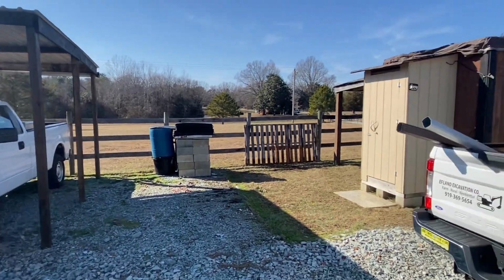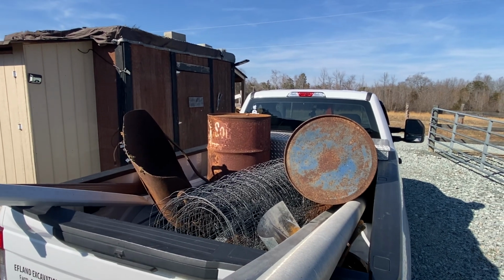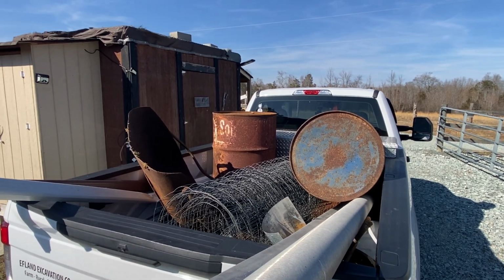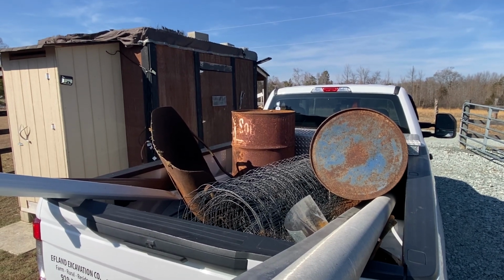Oh yeah, Tom the Scrapper. That's what I am. Just cleaning the place up, man. It needs it. After all these years, finally getting my stuff down to where it needs to be. Talk to you soon.